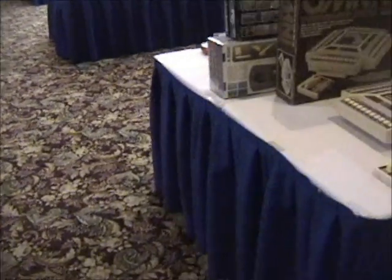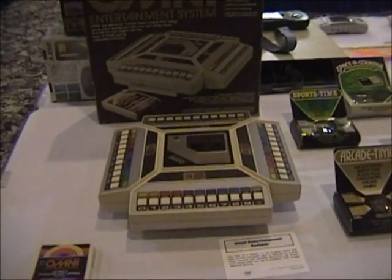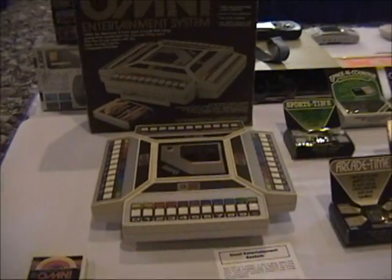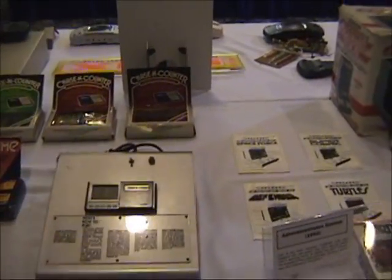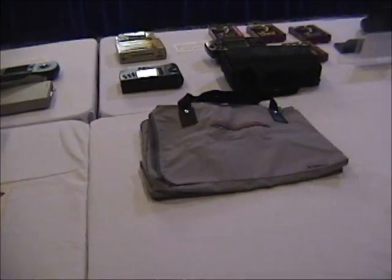Okay, I do remember this early unit from, I believe, the mid-70s. The Omni Entertainment System actually used 8-track tapes for their software. And Adventure Vision with their little tiny cartridges. Yes, that was considered portable back in the day.